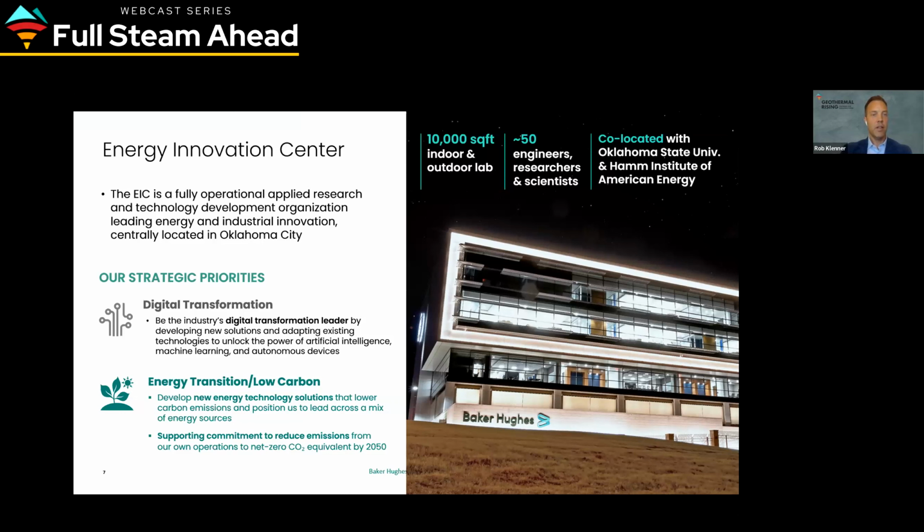So we have subsurface capabilities and expertise all the way to the surface side, and then the digital ecosystem that branches around that. We're also uniquely co-located with Oklahoma State University after our donation of this building to Oklahoma State a couple of years ago. So we still maintain our offices, we still maintain the lab, but it gives a unique blend as we continue to understand how to work together in a commercial and academic setting.